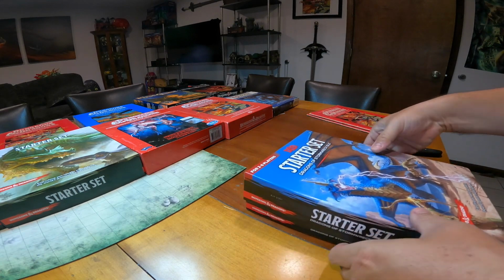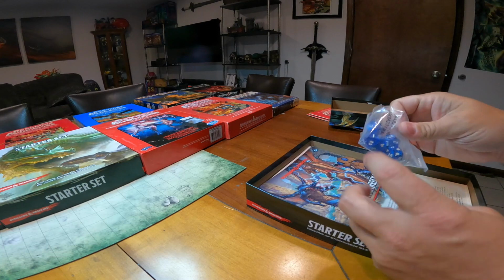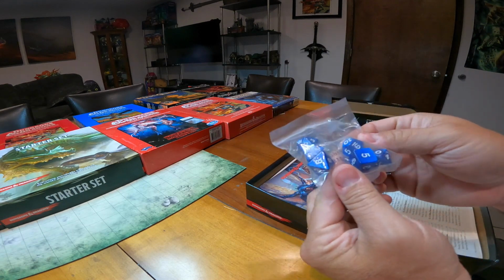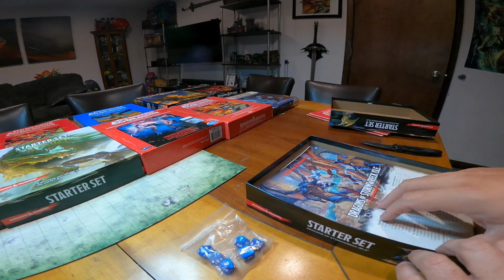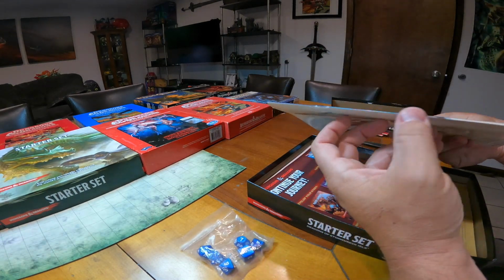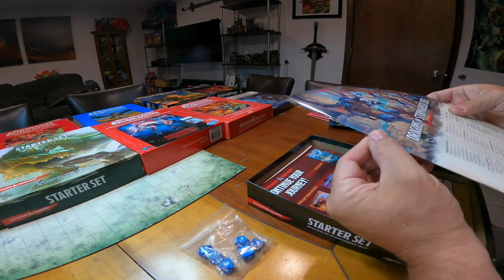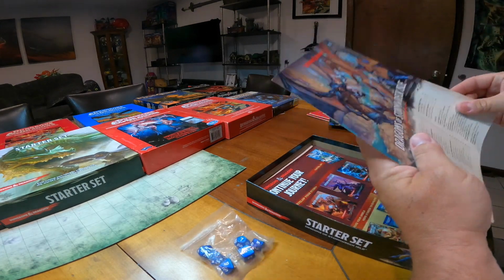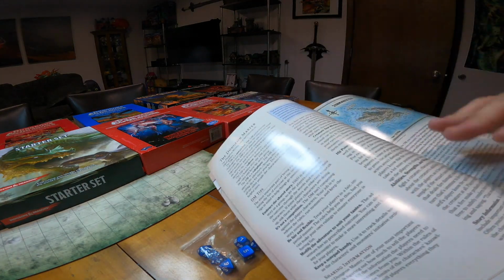Come on. Suction. There we go. So the dice, it looks like basically what came in the Lost Mines box set. Basic blue dice, no frills. The adventure module. So back to a stapled booklet. This is a lot like the Lost Mines adventure. In the Essentials kit, they went to a different type of binding. The big complaint on the Lost Mines was flipping this back and forth, opening and closing it. The book doesn't hold up that well. So it looks like this one may be subject to the same things.